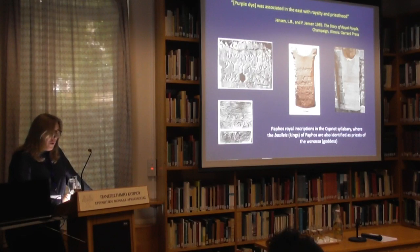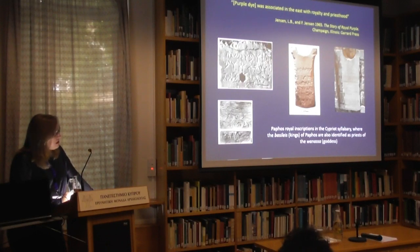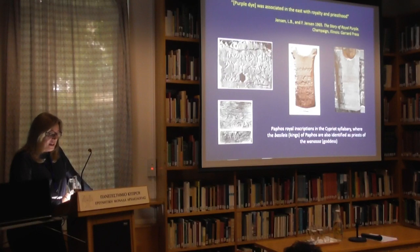In the story of Royal Purple by Jensen and Jensen, we are told that purple dye was associated in the East with royalty and priesthood. The evidence from ancient Paphos, where the kings had a dual authority, confirms this statement. Nicocles, as well as his predecessors of the dynasty that had established the citadel and the industrial complex on Haji Abdullah, are addressed in their syllabic inscriptions as Vasilis of Paphos, kings of Paphos, and also as priests of the Wanasa, the Cypriot goddess.